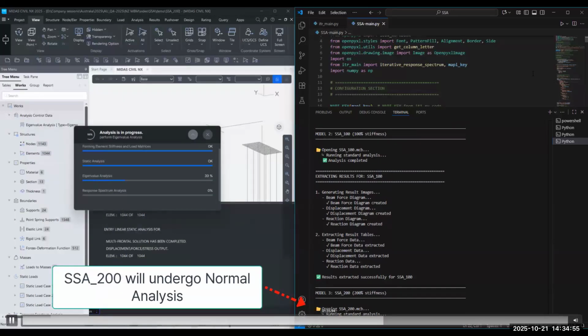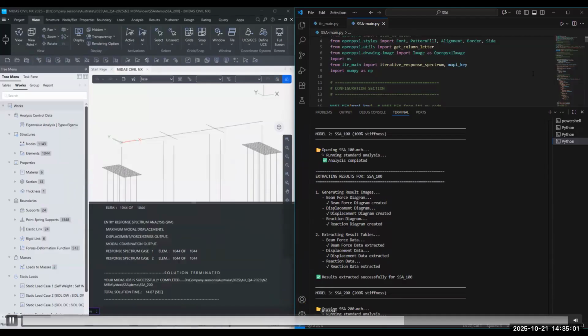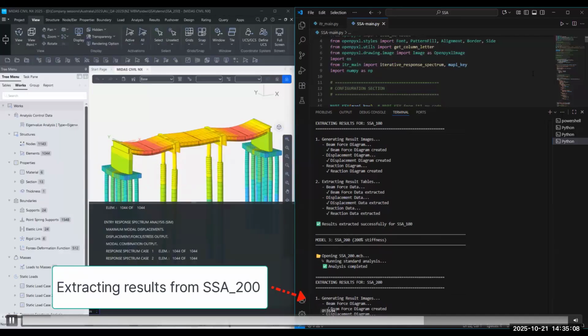So there can be multiple models. These are just 3, but if you want to test the sensitivity for different scaling percentages, 75, 125, you can add multiple models, and all of these models will be analyzed, scaled, and results will be extracted with a single click.